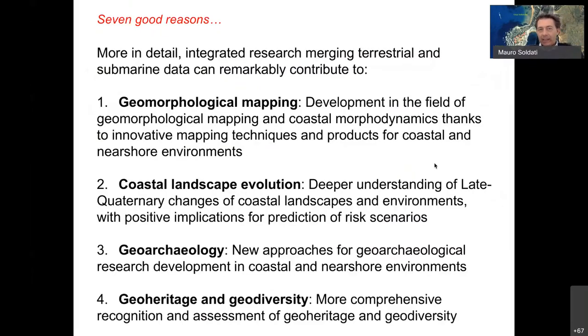Getting more in detail, first, geomorphological mapping. Geomorphological mapping, and this is also one of the reasons that will be dealt with in the second part of this lesson, refers essentially to the development of maps that take into account coastal morphodynamics, thanks to the innovative techniques that we looked at before, and also to other techniques of representation that can lead to maps that could be readable and understandable also by non-specialists.